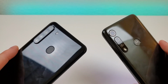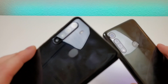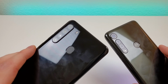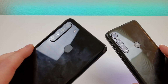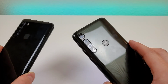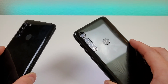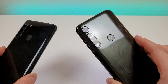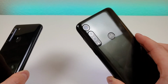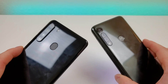Now, also on the back of both devices are the camera modules. So with the Samsung Galaxy A21, we're getting a quad camera setup. So we're getting a 16 megapixel main camera, an 8 megapixel ultra wide angle camera, a 2 megapixel depth sensing camera, and a 2 megapixel macro camera. And with the Moto G Power, we're getting a triple camera setup with a 16 megapixel main camera, an 8 megapixel ultra wide angle camera, and a 2 megapixel macro camera. So with the Moto G Power, the macro camera does double as the depth sensing camera. So really, even though you are getting an extra camera with the A21, you're not really getting any additional features out of it.